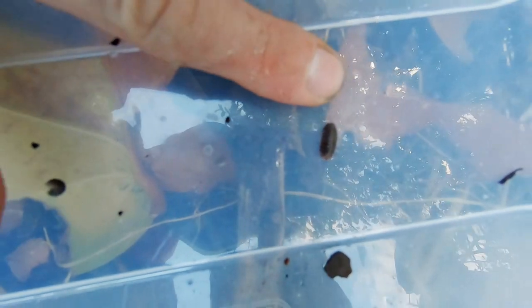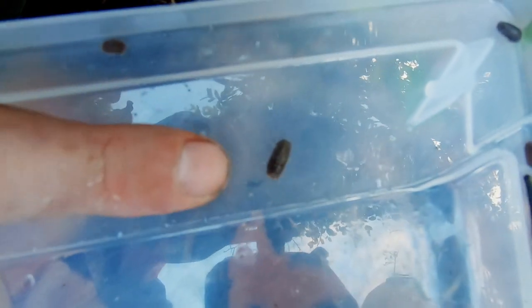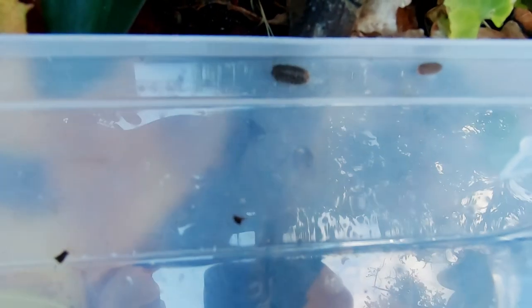You can tell how big this guy is. I guess he's big for an isopod. Well, land isopod. Obviously, there are giant marine isopods, but those are rarely seen. These guys are pretty large compared to other ones, especially to European ones, because, you know, in Europe we have tiny ones.